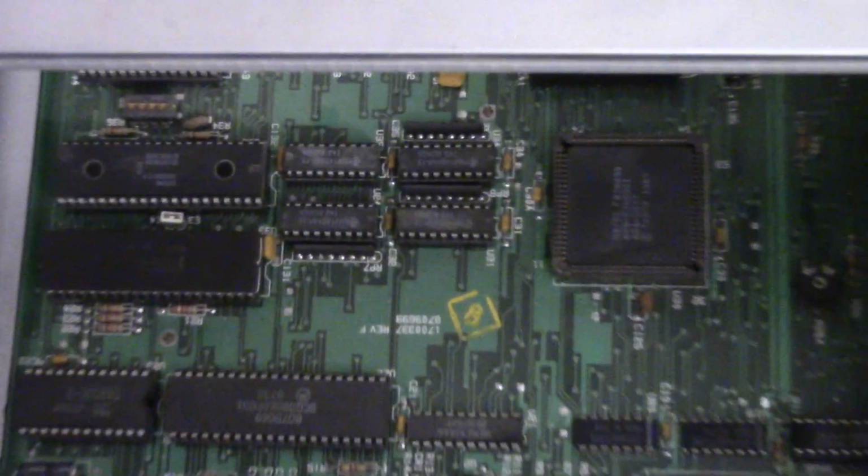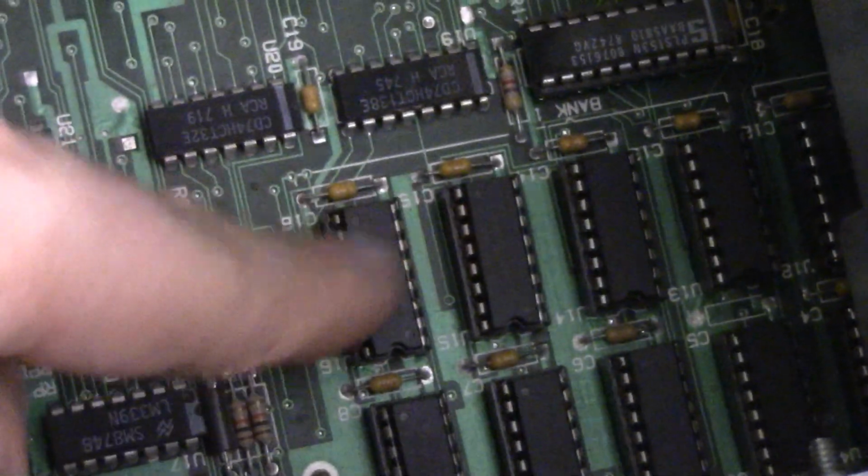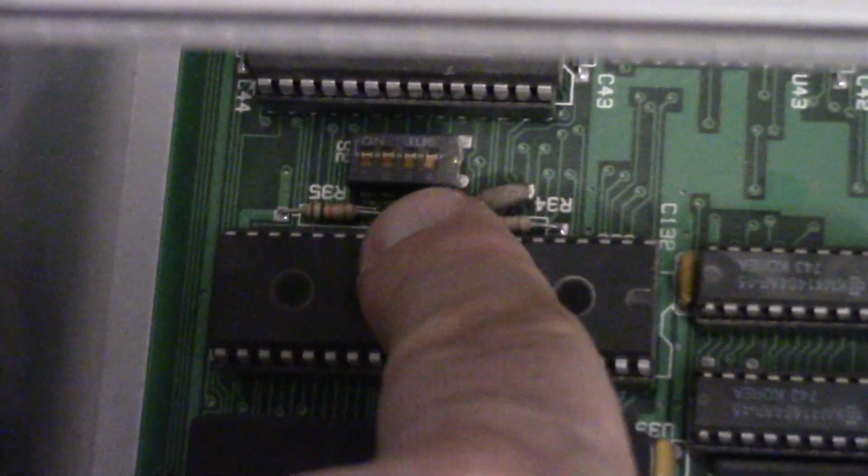Okay, so yeah, apparently I do need to remove two jumpers. I need to remove that jumper there, so this 8087 will be detected, and if we are using the full 640K, which we are now, we want to remove that jumper right there. There also is a switch block right here I will quickly talk about, if I can focus.